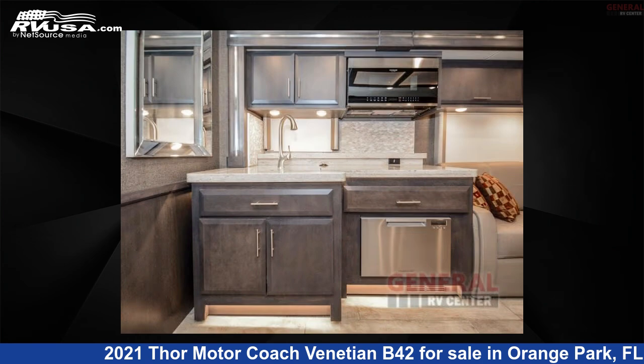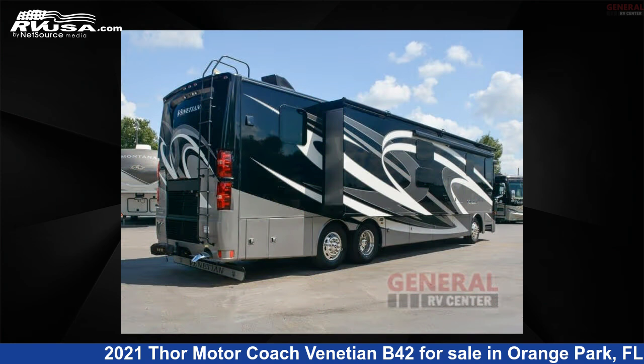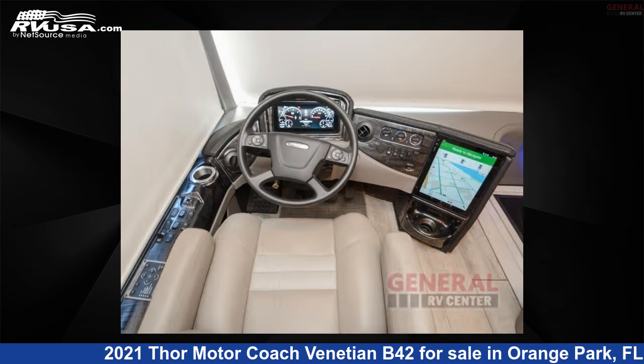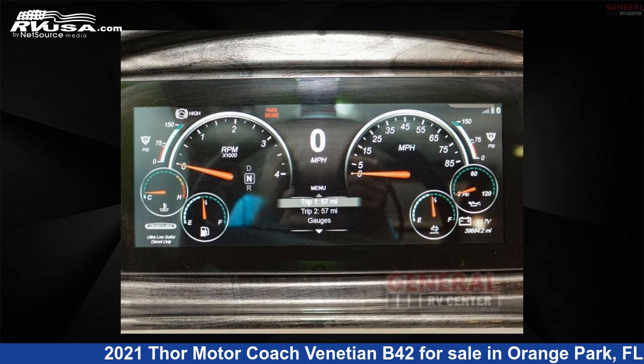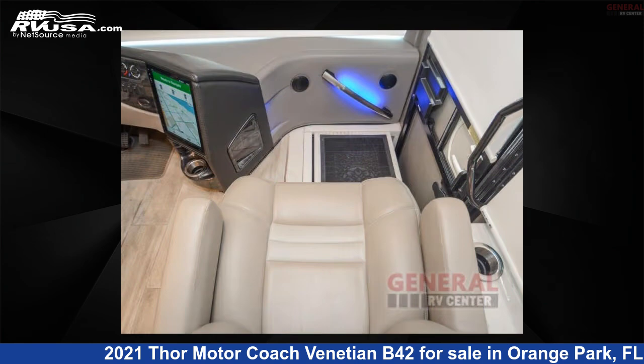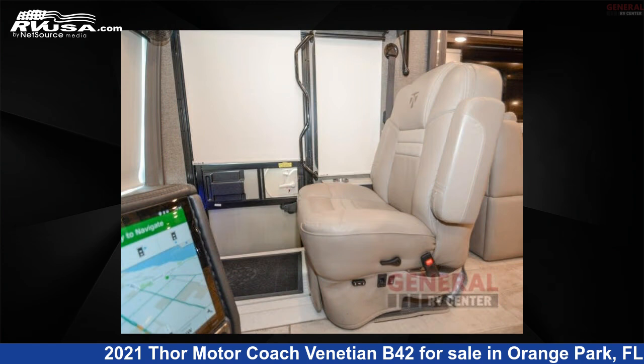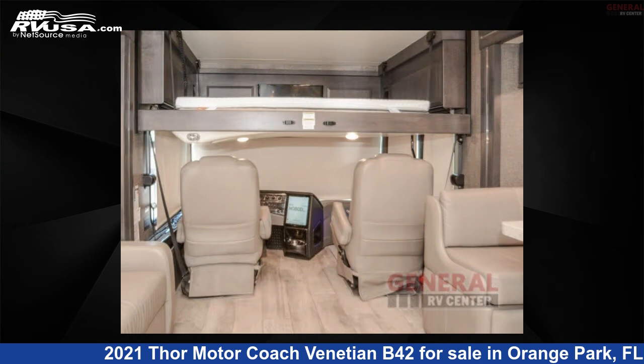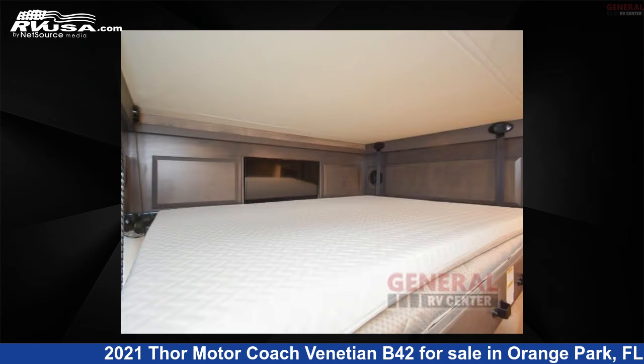This used Thor motor coach is 42 feet 0 inches in length and features sleeps 9, slide-out, and 91 gallons fresh water capacity. The floor plan layout of this Class A features bunk over cab, bunkhouse, front entertainment, outdoor entertainment, rear bath, rear bedroom, 2 full baths. This 2021 Thor Motor Coach Venetian B42 is built on a Freightliner XC-R chassis.